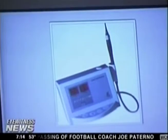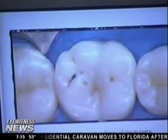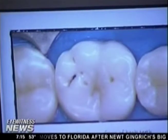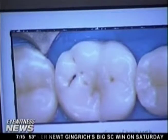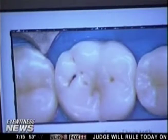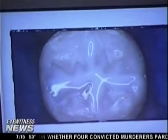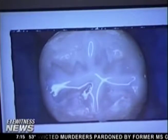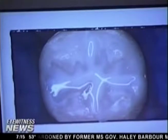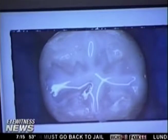So this is what the laser cavity detector looks like, and it just gives us readings of how much decay is in the tooth. And this is a groove of a back tooth, your back chewing teeth. They just have deeper grooves, and you can see that there's actually a cavity starting in this groove. So what we can do is just clean out that groove, put in a filling material. It makes it a smoother surface so that it's easier to keep clean and prevents that cavity from developing even more. So it's good to catch things early.